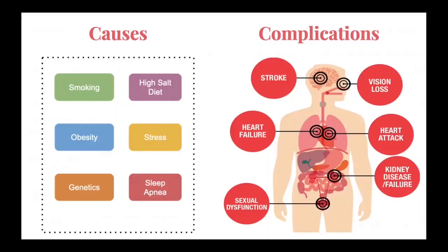Some causes of high blood pressure can include smoking, a high salt diet, obesity, stress, genetics, and sleep apnea. Some complications that can arise from having high blood pressure include things such as stroke, vision loss, heart failure, heart attack, kidney disease and failure, and sexual dysfunction.